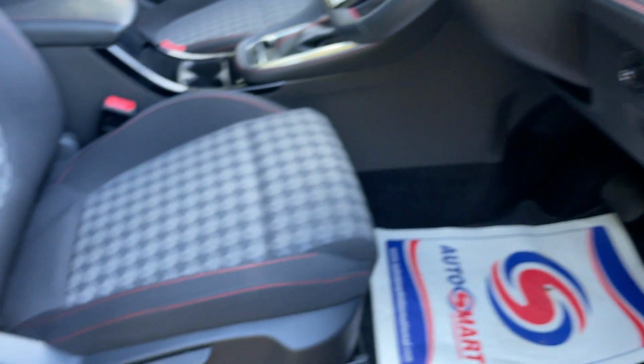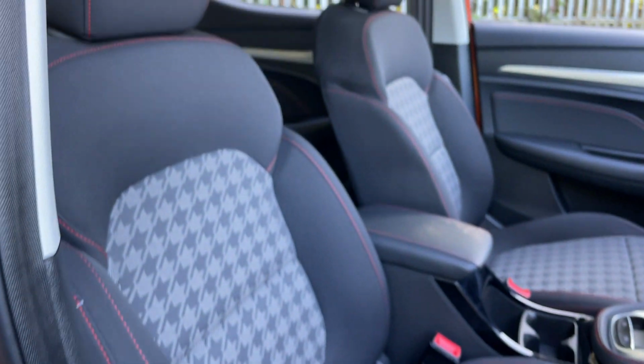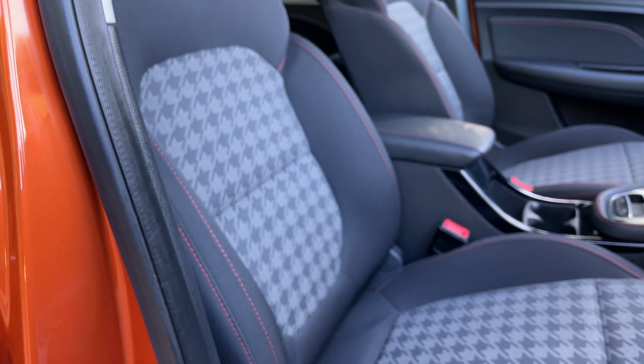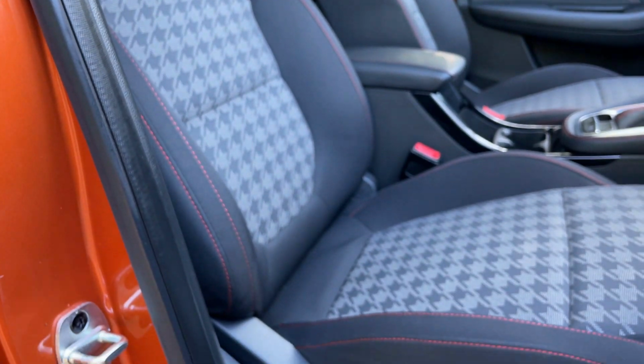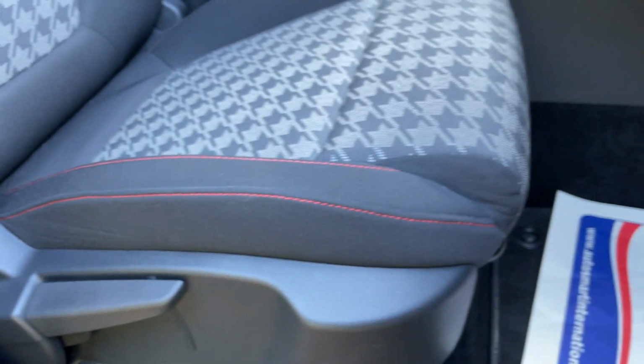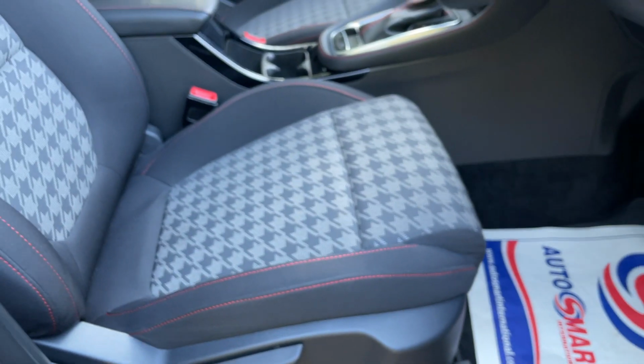Spin the camera around. Again, this is the driver and the passenger seat. Very well padded, very well put together. They're a comfortable seat. As you can see, you've got a nice support there for the lower back. And it's a manually controlled seat, so you've got a rear tilt adjustment, a height adjustment, and a forward and back just there as well.